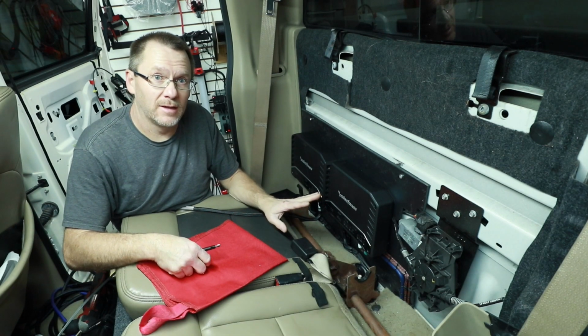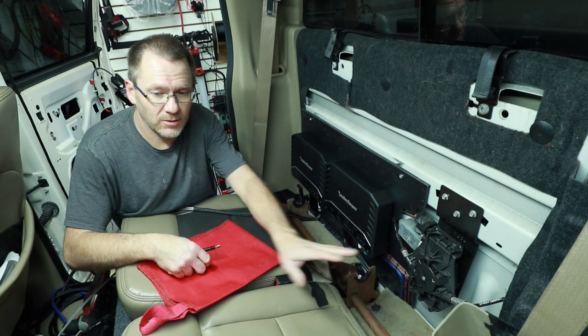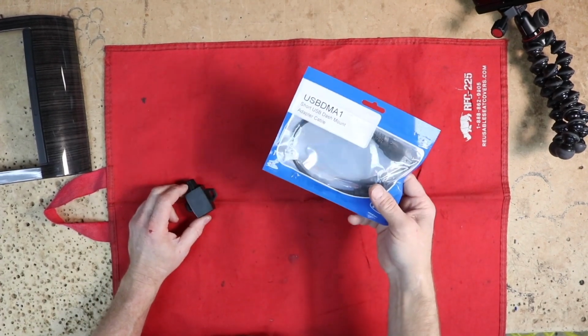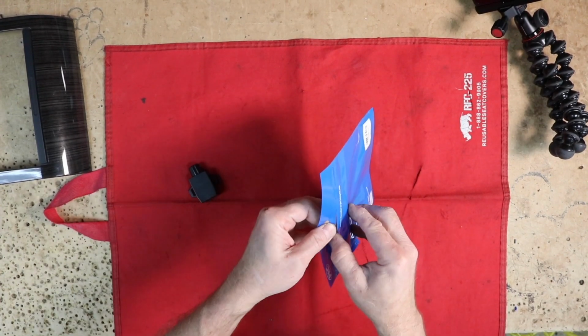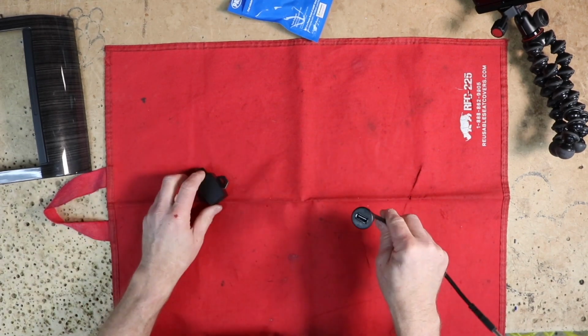With the power side taken care of, it's time to run the signal, speaker wires, and everything else up the driver's side of the car and get them into the dash. This radio has CarPlay and it's a wired CarPlay, so we need a USB somewhere convenient in the front of the dash. For that, we're going to be using the USB DMA1, which is a 12-inch pigtailed flush mount USB. We also have the bass knob.